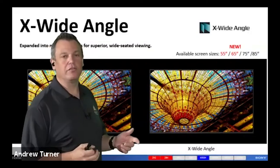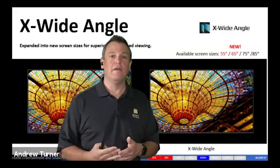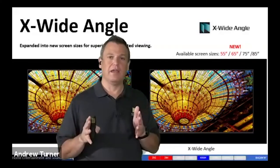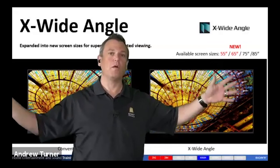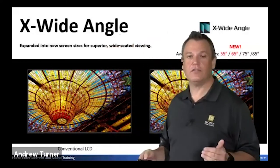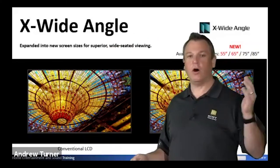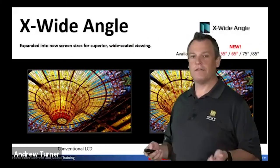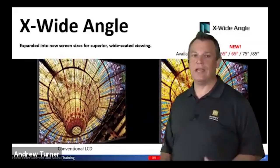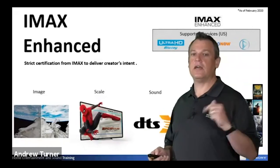We get X wide angle. So, typically with LED TVs, you have to choose between a VA or an IPS panel. VAs give you a very narrow viewing angle, but great black level and contrast. IPS panels give you a very wide viewing angle, but very poor contrast and black level. With our X wide angle panel on our 950H series, on a 55, 65, 75, and 85, you don't have to make that choice. You get all that great black level and contrast of our VA panels, but with the viewing angle of an IPS type panel. So you really can sit anywhere in the room with the X wide angle panel on the 950H series. It's not available on the 49 though, 55 and above.